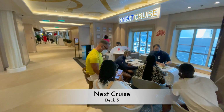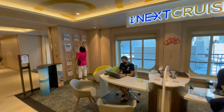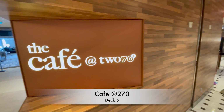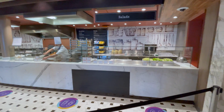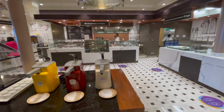Down the hall, you'll find Next Cruise, where they'll help you find that next vacation and gladly take a deposit. Across the way is Cafe 270. This is a great location to grab a breakfast sandwich in the morning, or a salad or sandwich for lunch, or maybe some dessert items or some coffee.